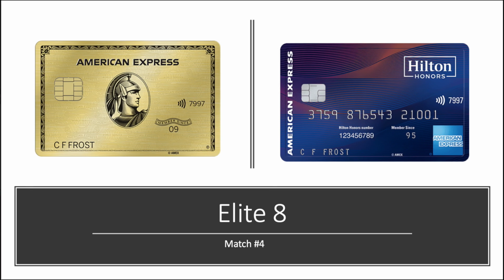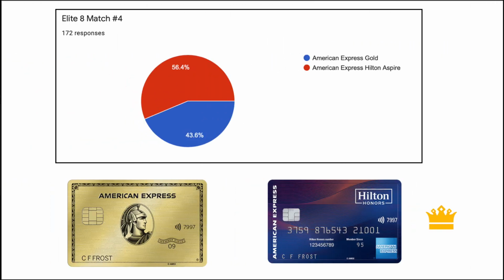Now the fourth match of the Elite 8 saw some family infighting between the American Express Gold card and the American Express Hilton Aspire card. Now this one was close for most of the week, but in the end the Hilton Aspire card comes out with a solid victory, taking home 56% of the vote and locking in the last seat in the Final Four. So there you go guys, that is the Elite 8, how the matchups played out according to you at home.